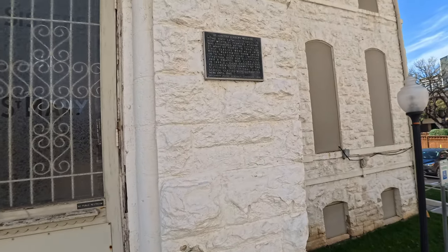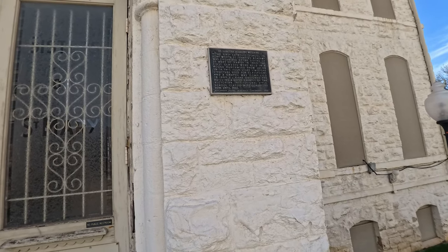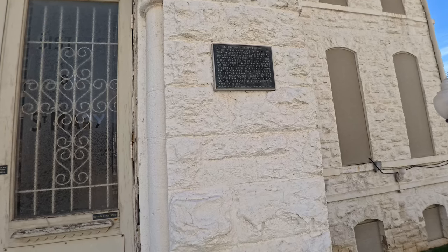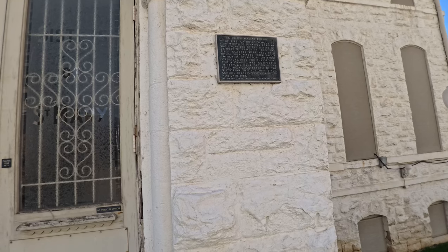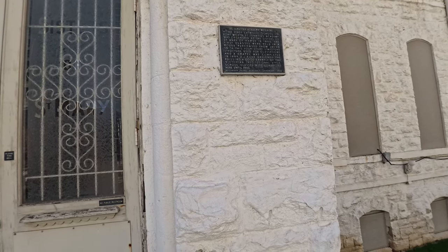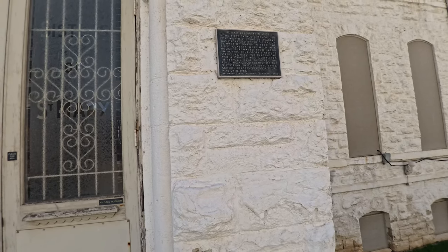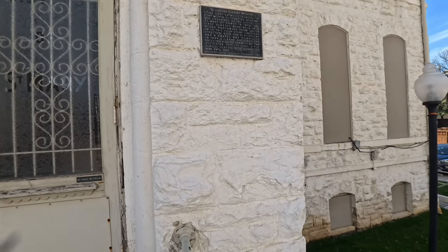St. Ignatius Academy Building, the first Catholic school in Fort Worth, 1885, and it was conducted until 1962. Wow, that looks like it was recorded on the Texas Historic Landmark in 1962. That's awesome.